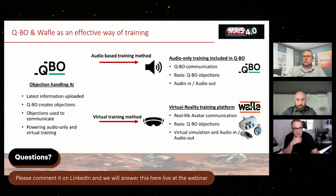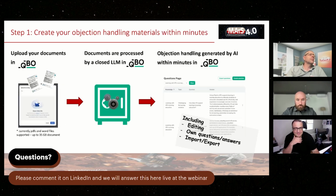So far, so good. Maybe we jump one slide further to have a look step by step at how Cubo and the wafle might work from a user's perspective. First, before you can start learning, you need to create the materials, meaning you need objection handling material. Starting from the left-hand side, you upload your document in Cubo, by drag and drop, or you can go into a folder and select your documents. Then the large language model utilizes the documents, all safe. I think we will speak about that a couple of minutes later. And then finally, you have the objection handling generated by the AI within a couple of minutes. So it doesn't take weeks of work from individuals anymore.